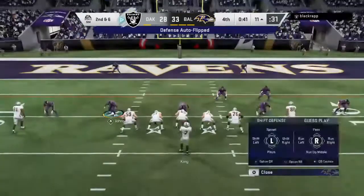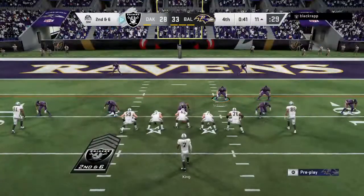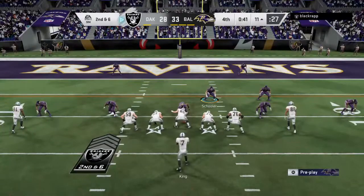Four yards on that last completion, so that sets up 2nd and 6. 98. Watch 98. 98's the mic.